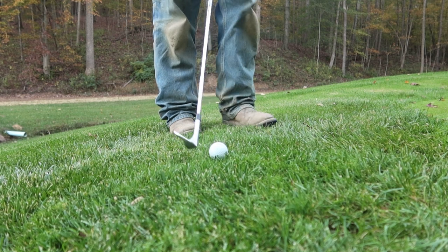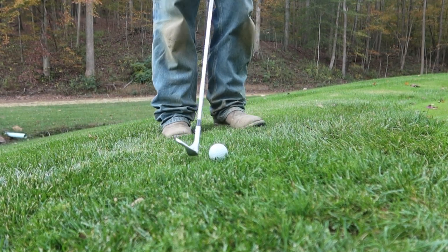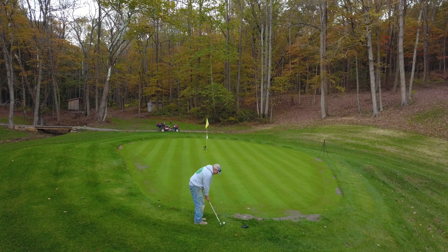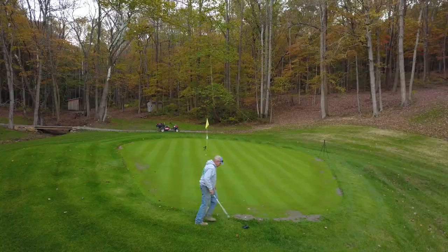All right, you hacks, this is shot number 3 here at the par 4. Short of the green. Gotta get this up and down so I don't embarrass myself on the first ever preview of my golf game on Spud Run Golf. Here we go. Oh yeah, get in the hole. A little bit short.